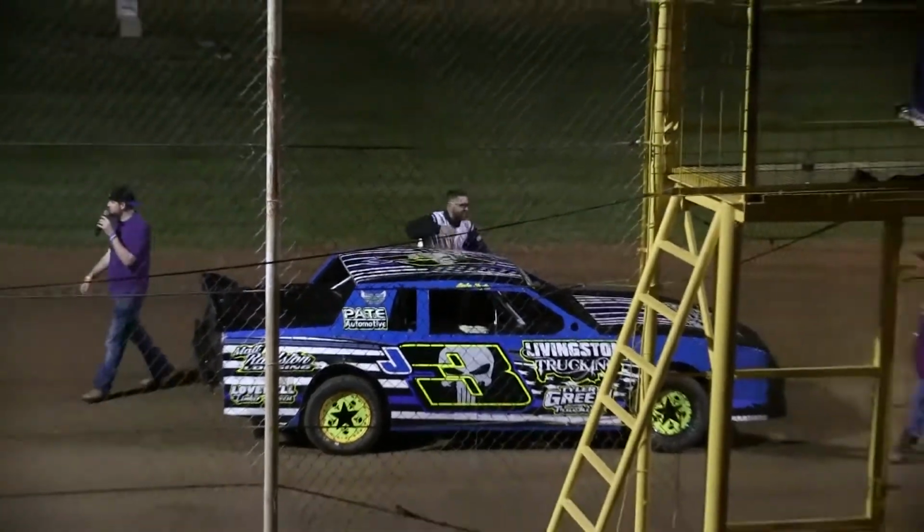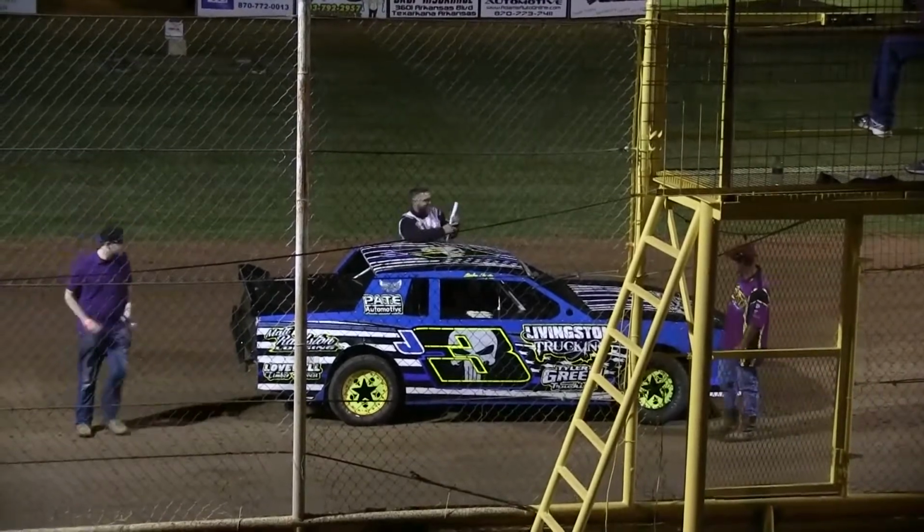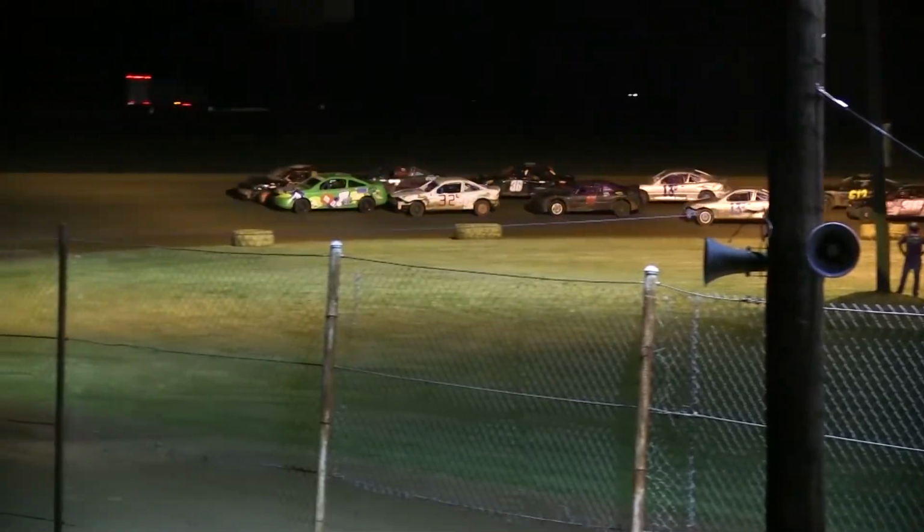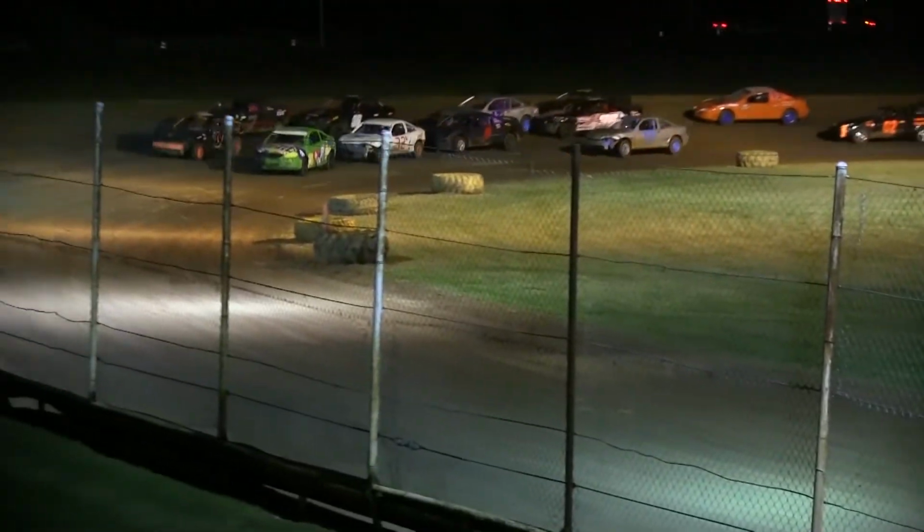Jamie Jimbo Clayton and J3 gets the job done here tonight. Well, rounding out the field there, she'll drop to the back, but also you got the 82 there. Chris Perkins using Chase the Aces rivets to get that car ready.